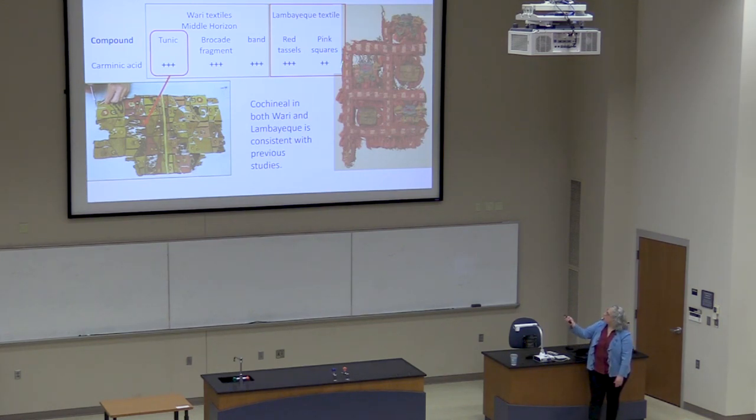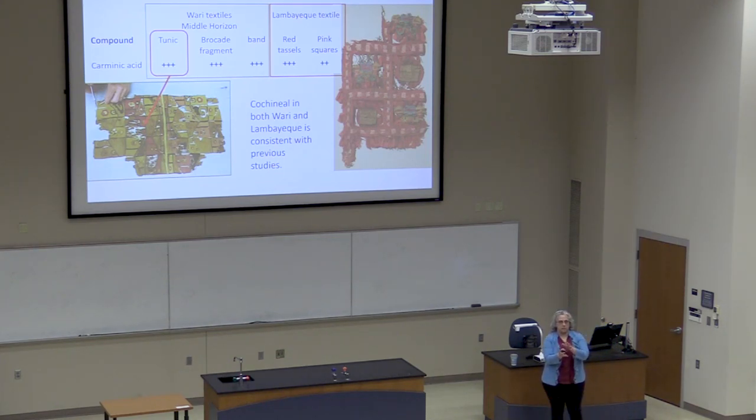And then this is the Lambayeque textile that my students studied in their instrumentation class. You can see how complex this is with all the different colors. And this is actually the backside. So there's something the curator has incredible knowledge about this, but so much of the iconography was hidden.